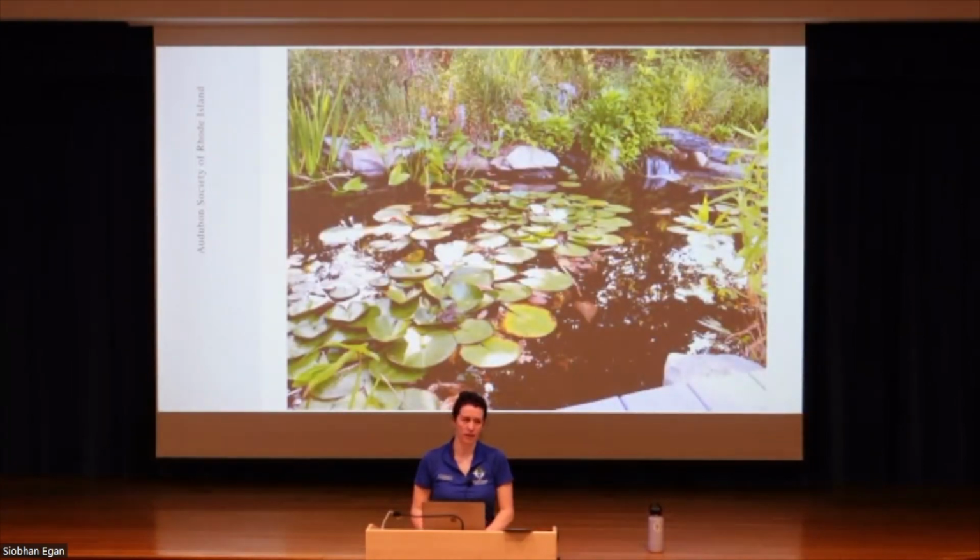A water source. You don't have to install a pond in your garden. I do not have space for that. I know it's a very expensive thing. You can just have some bird baths. You can have puddles. You can have soggy areas of moss. They will drink from the moss.